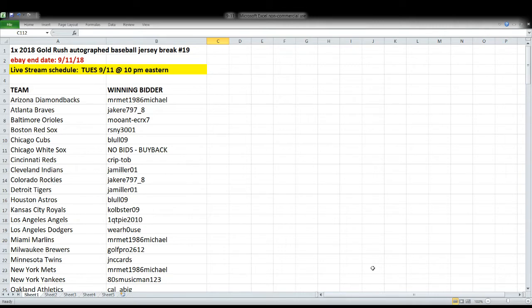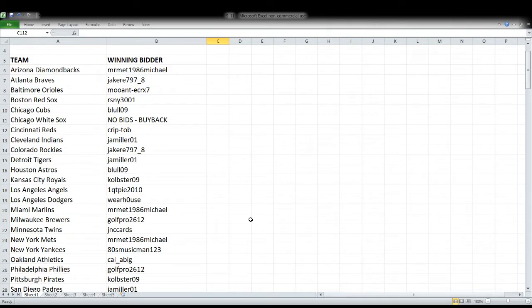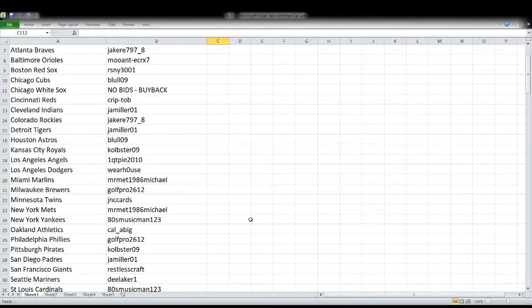So first up tonight is 2018 Gold Rush Autograph Baseball Jersey. It is break number 19. Everything we're opening tonight ended tonight, Tuesday night, September 11th, 9/11. We had a couple of teams that didn't sell in here. You'll see those designated as no bids buyback.